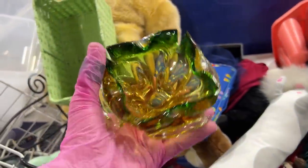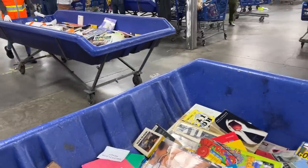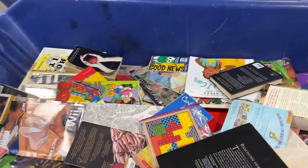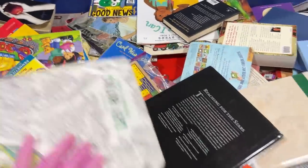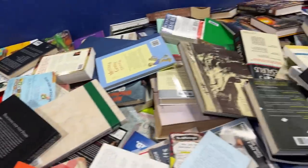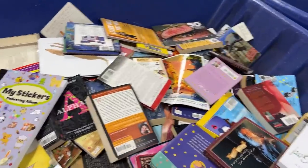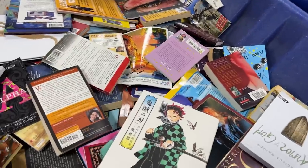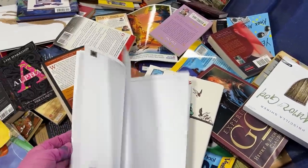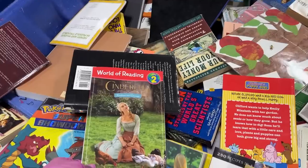Well, this is so cool. I'm glad I found this cool thing. Here comes the books. I saw a coloring book, so I hopped right over here. See what, oh, just a little flimsy thing. Just check out the scene real quick. My sticker collection. Not much of a collection in there.